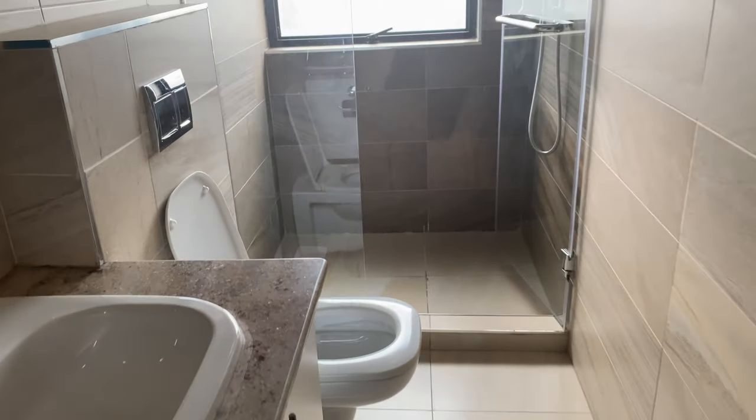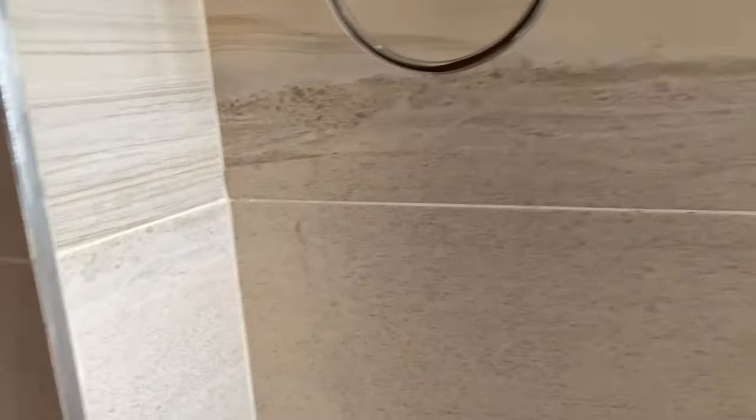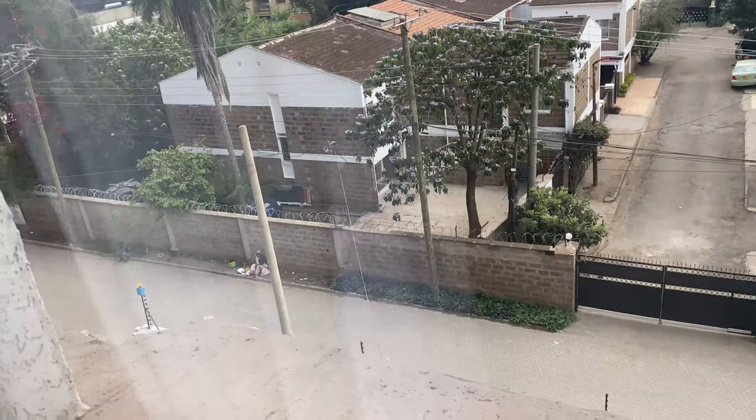So these were the two bedrooms. This is the first bedroom. This is the master bathroom for the first bedroom. All were also en suite. You can see this was the master bedroom actually. I liked the drawers. They were so nice and huge. The space for the two-bedroom is a bit smaller, with a good view.